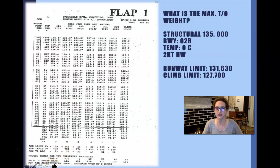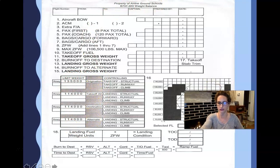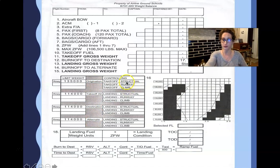Okay. I know that's a lot on that one, so make sure you go back and practice that again. Review that one. I just want you guys to see, this is from Airline Ground Schools. This is a weight and balance page. And whenever you look at your performance for your takeoff alternate, your destination, and destination alternates, these are the 3 numbers. Remember I said there's a structural number provided by the airplane flight manual. Then we look at that chart like what I showed you in the last slide for runway and climb. And from those 3 numbers, we pick the smallest number. We pick the most restrictive number.